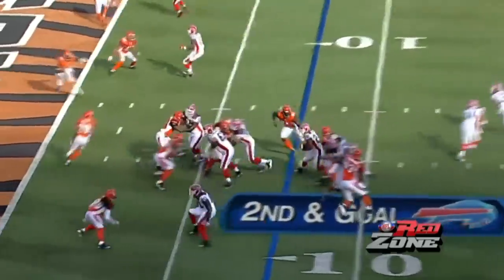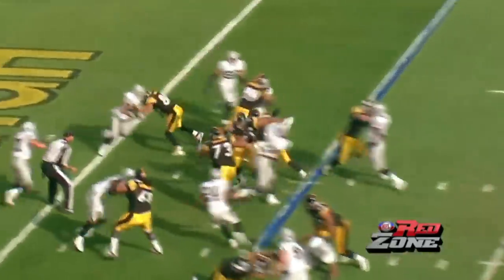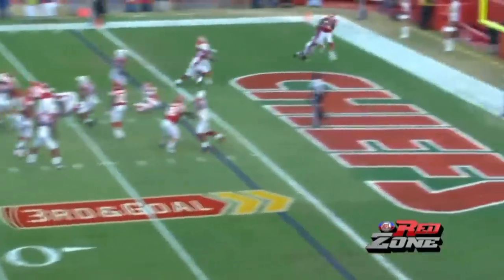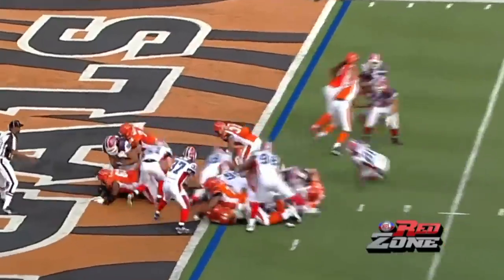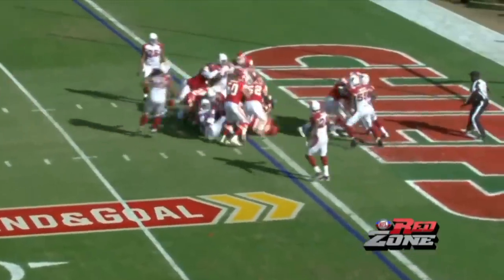Third and goal. There it is. Bryant. They hand it off. Jackson. Bounces it outside. Caught. Touchdown. Inside. Hall, knifing his way. Throwing it in. Bo has it. And a touchdown. Left guard. To the end zone. Jones up and over. Third and seven. Picked up. Johnson again. Touchdown.